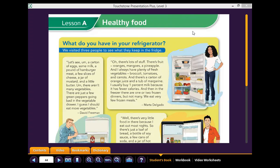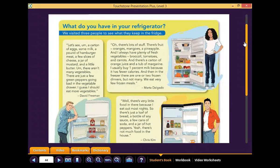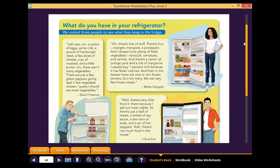Page 44, Unit 5, Food Choices. Lesson A, Healthy Food. 1. Getting started. B. Listen to the people above. Who has the healthiest food in their refrigerator? What do you have in your refrigerator? We visited 3 people to see what they keep in the fridge.